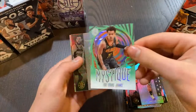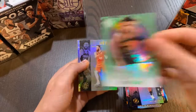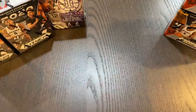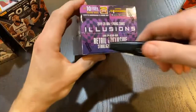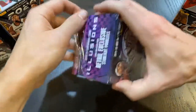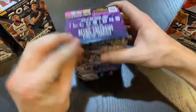We've got, oh wow, second year Trae Young. Mystique acetate going to the Atlanta Hawks. Aaron Baines and Grant Williams. All right, last of the Illusions. Let's see some top rookies coming out now. Save the best for last with this, hopefully. We will see what we can get.